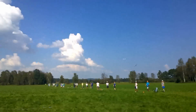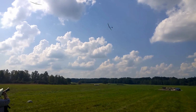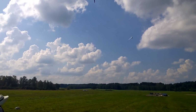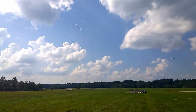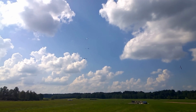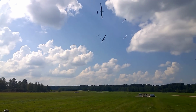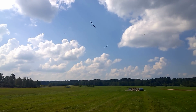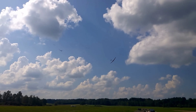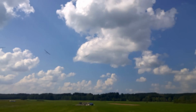Immediate turns downwind. And somebody already turned off the motor. That's five planes here in about 20-30 meters, very close to the line. And the other not much higher.